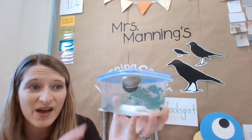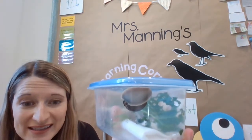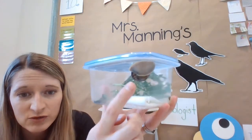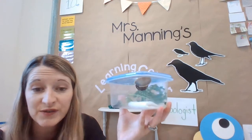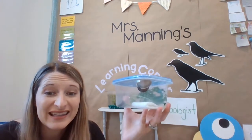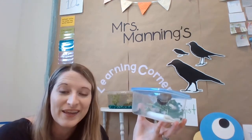You can kind of tell that it's slimy, and that's the mucus. And you can also see maybe that there are some droplets on the container. Some of that is from the snail. When the snail moves, it leaves some of its mucus. It's actually called a mucus trail that it leaves.